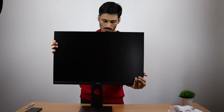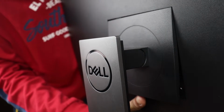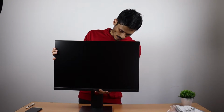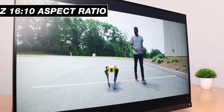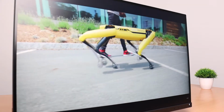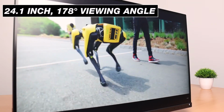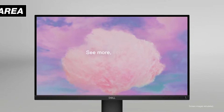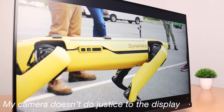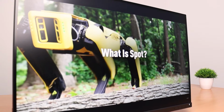It is very easy to mount the display onto the stand. The stand is not the smoothest one, but it gets the job done. And the stand is really strong and heavy duty. The 1200p IPS panel has some eye candy colors with a great viewing angle of 178 degrees. With an aspect ratio of 16:10, it is taller than most other 24-inch monitors so that you can scroll a little less. Power, DisplayPort and USB cables are bundled along with the display, so you might want to get an HDMI cable separately.